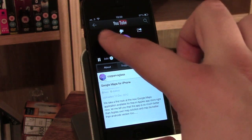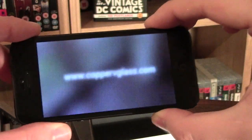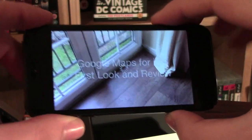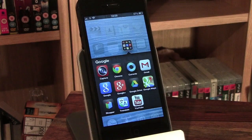And then again, you've got everything like thumbs up, thumbs down, if you want to share it and things like that. And also in landscape view, like I mentioned, it does take up the full screen because obviously it is now optimized, which is very nice. And like I said, I do really like it. I use it on a regular basis, obviously, with our YouTube page and things. So again, very nice app, very useful.